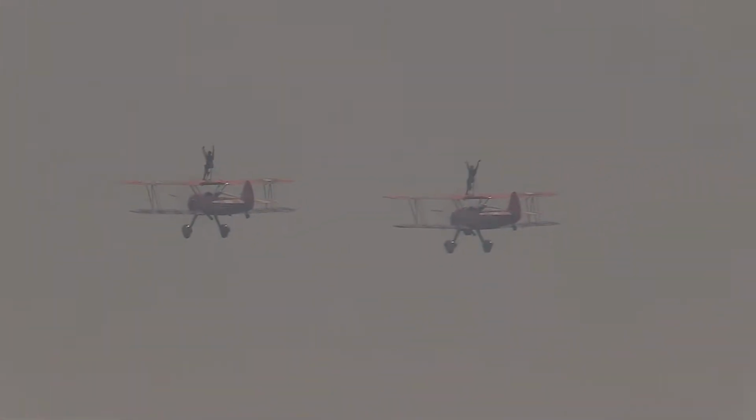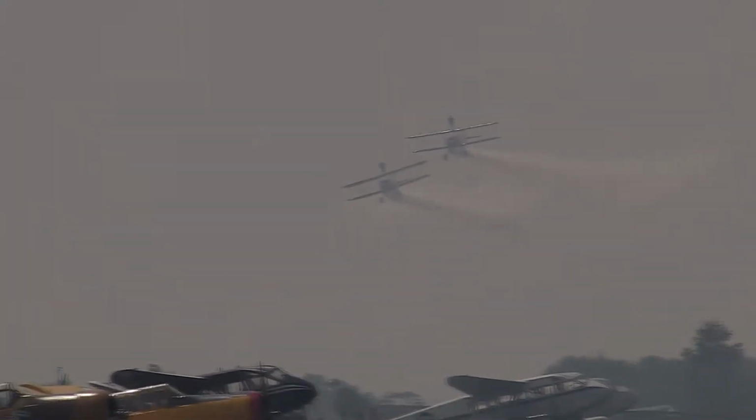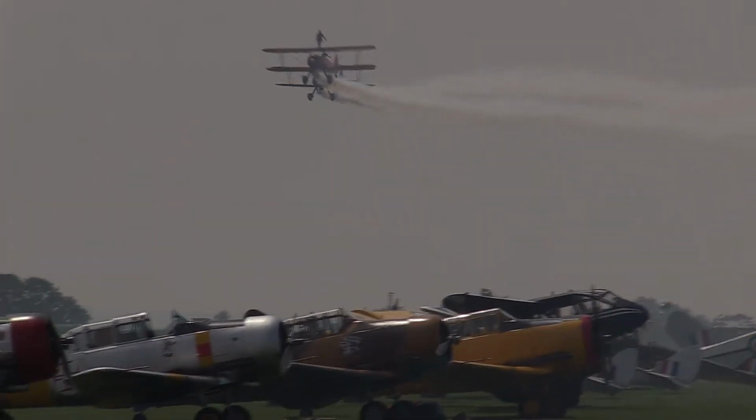And at the controls of the number 2 aircraft, we've got Martin Carrington, who hails from Clapton. He's the director of flying for Aero Superbatics, and he's in his 17th year. He's done all sorts of other display acts for them, including landing on a moving trailer, and large numbers of wing walking displays, of course, around the world.